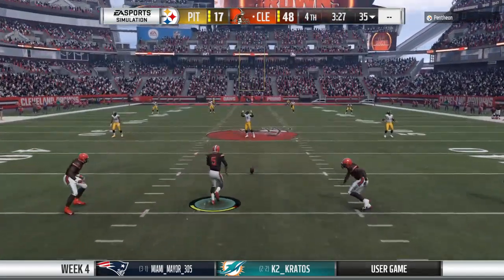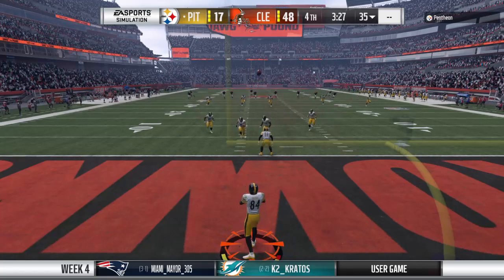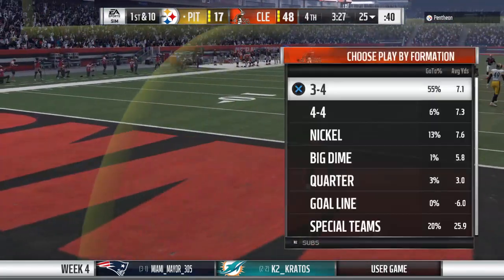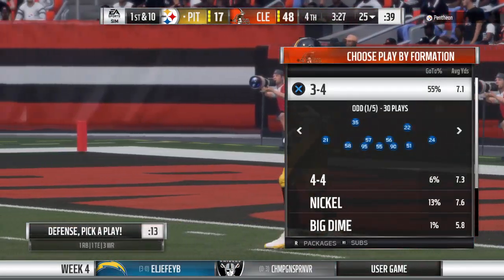Gonzalez now to kick this one away. This will be taken to the back of the end zone, and no thought to bring this one out. He'll just go down to a knee, and they'll take over at the 25.